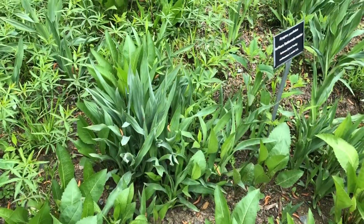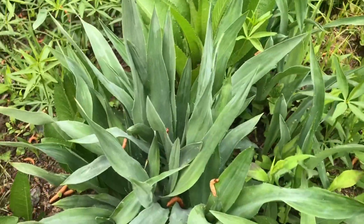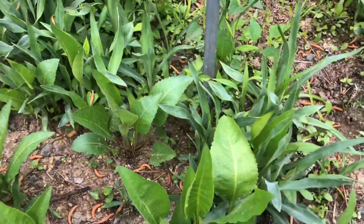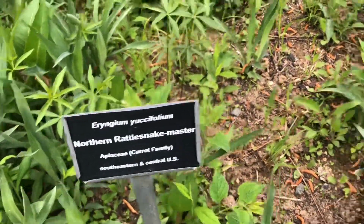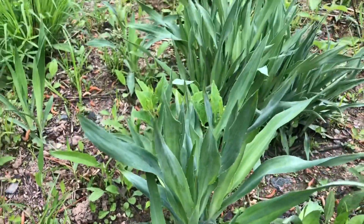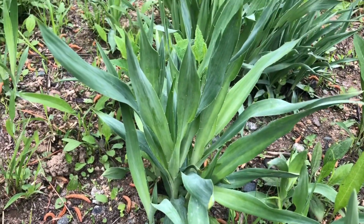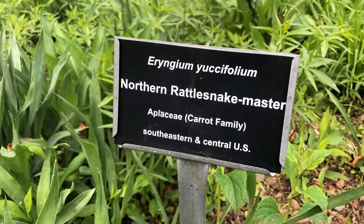One native plant that is super identifiable is Eryngium yuccifolium, and that is this broadleaf with just the tiny little pricks along the stem. Here's the sign for that. In the summer this will send up these great big tall spikes with round ball flowers. It's the coolest thing ever. So I highly recommend growing Eryngium yuccifolium, the rattlesnake master.